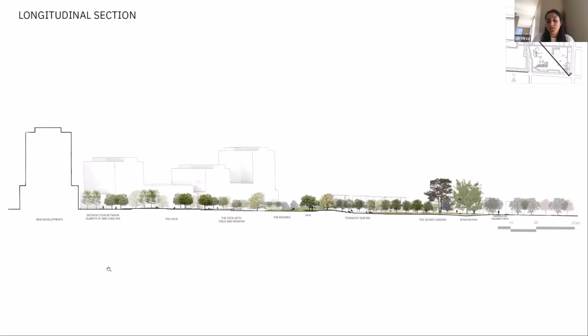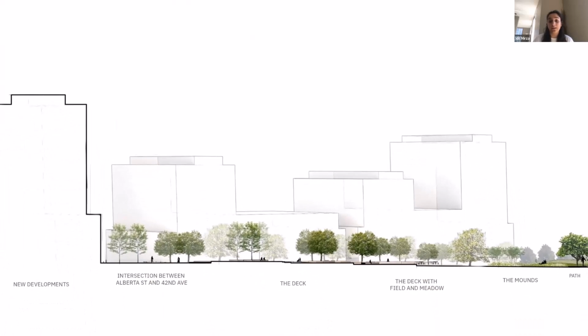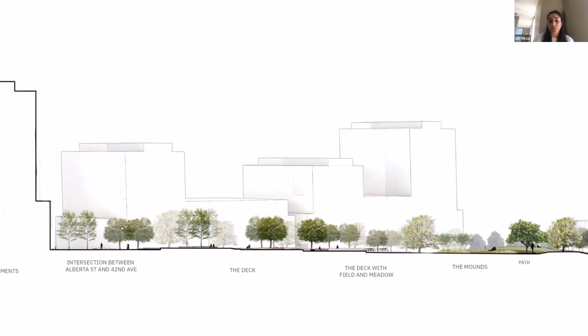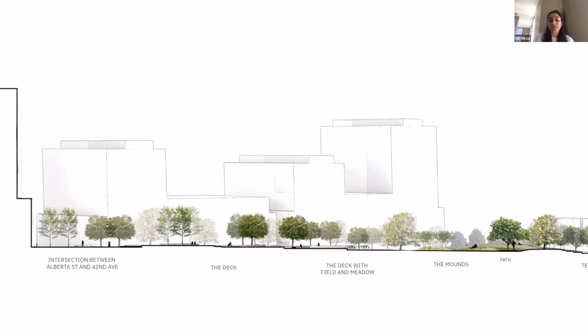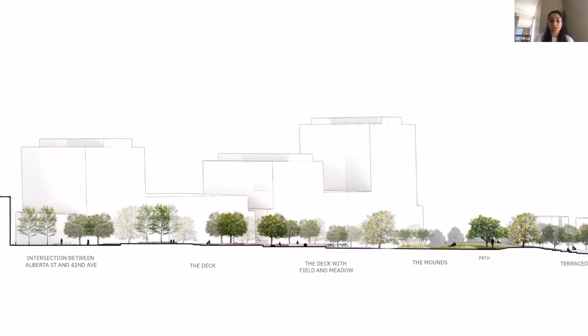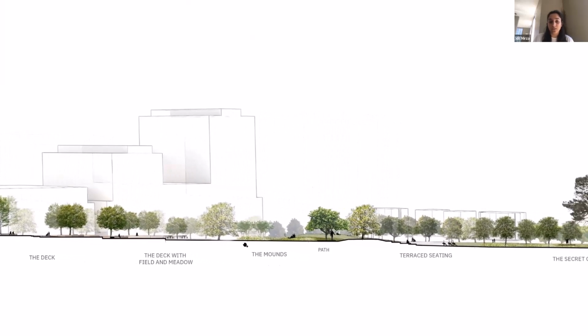The spaces are arranged from formal to informal by creating terraces so that they can still be connected but provide different experiences when in them. The deck is the highest part of the park, giving a view of the park, and the mound height varies to not fully block the view from the deck. The secret garden is in the lowest elevation, creating a quiet area and also acting as a final water catchment area with the retention pond.